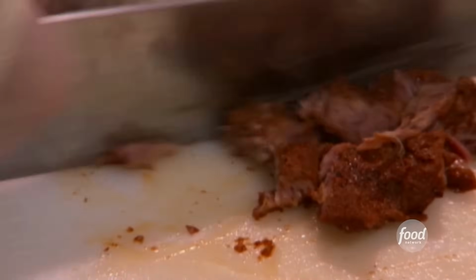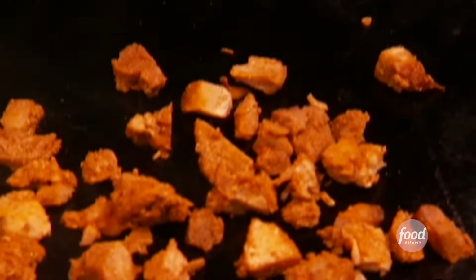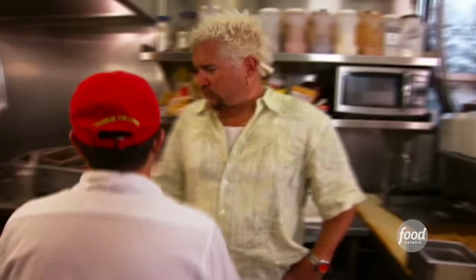You got a piece. See how tender it is? Go ahead and try a piece. God. We're gonna do a taco for you. Now we're gonna cook it again. Now we put a little bit more crisp on it. So we just did two tortillas.